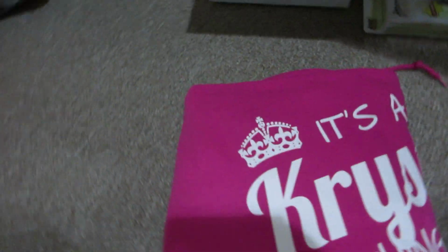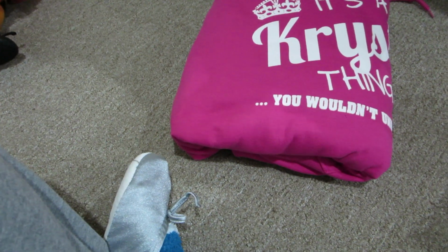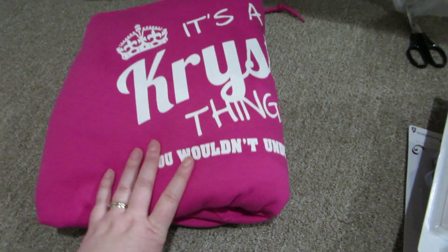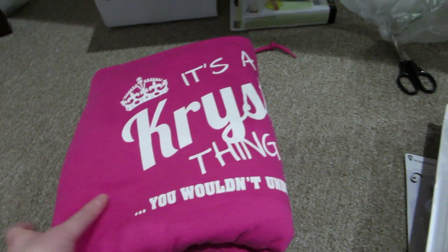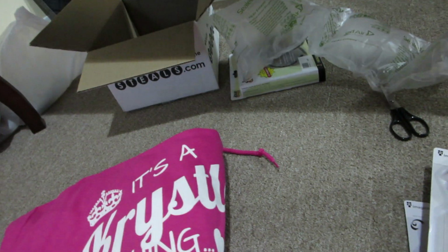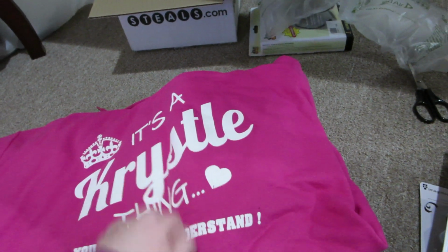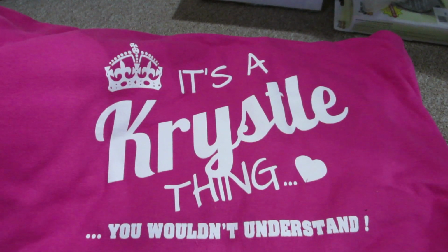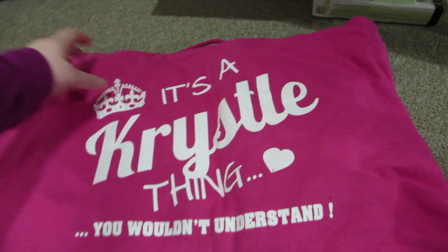And the last fun mail that I got is this really cool sweatshirt that I saw on Facebook. It is from Teespring, which I've ordered 2 shirts from already. One says, "This chick still loves BSB" or something like that. And one is a Lupus shirt. But when I saw this, because it is so hard for me to find my name on things, this is a hoodie sweatshirt that says, "It's a Krystle thing you wouldn't understand." And it's my spelling. I'm so excited.